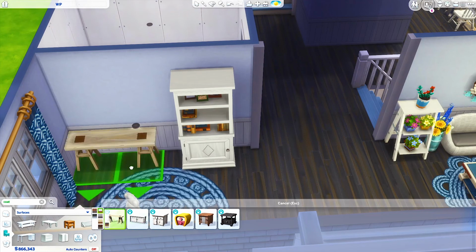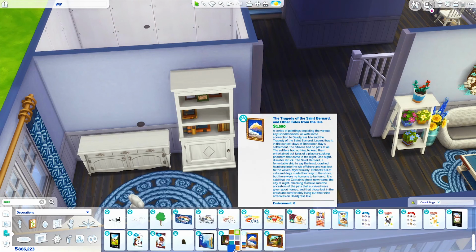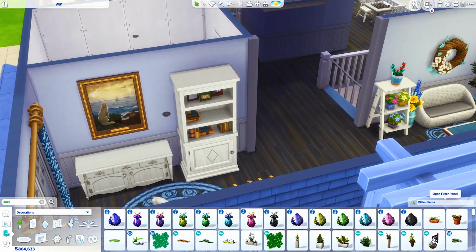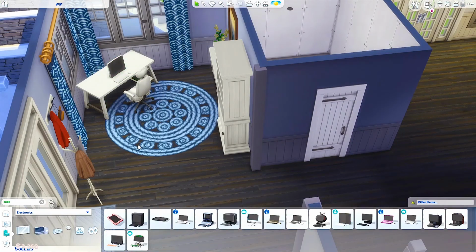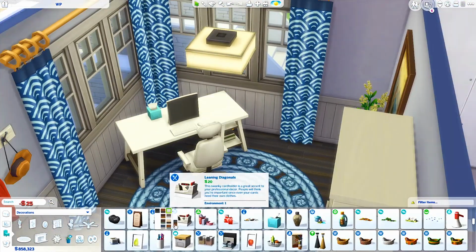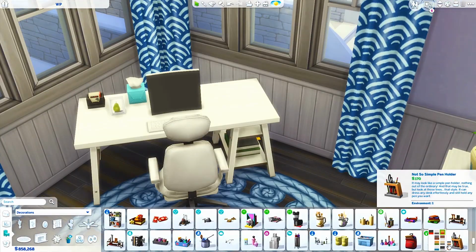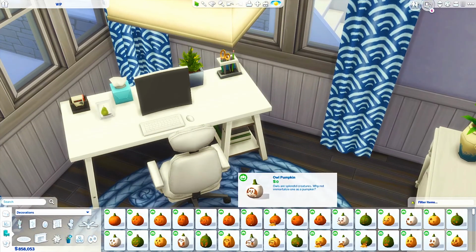Most of the furniture on this level is all white. I think it looks nice with the very light blue paint. In fact, you can't even really tell it's blue, but I think it's blue. It's either blue or a kind of grayish blue, which looks really nice with the floorboards from Cats and Dogs that have the dark gray with the blue mixed in. And then this computer desk and chair is actually base game.